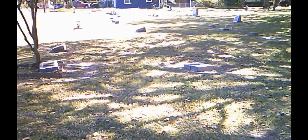Out of this whole little section over here, I see maybe a half a dozen headstones that have like flowers at them. So I'm sure this little section over here probably doesn't get a lot of people come to visit. Not like the bigger one or the newer section.